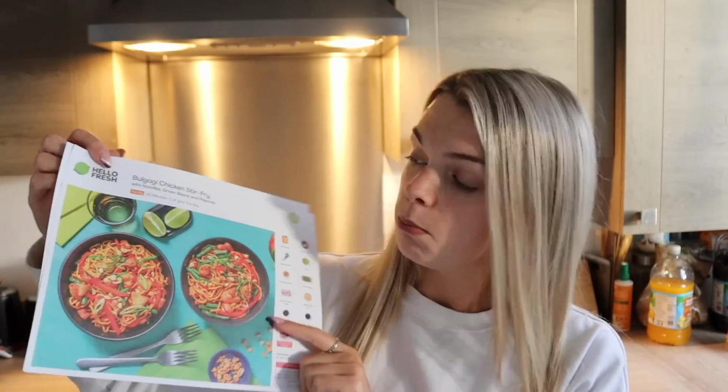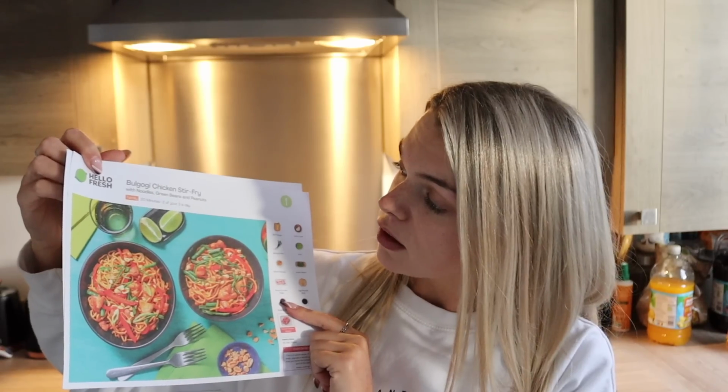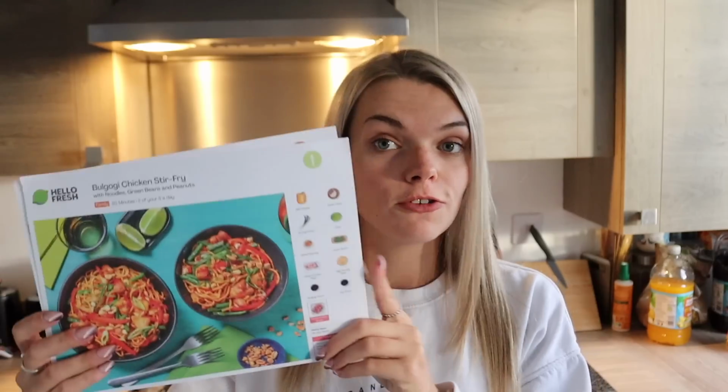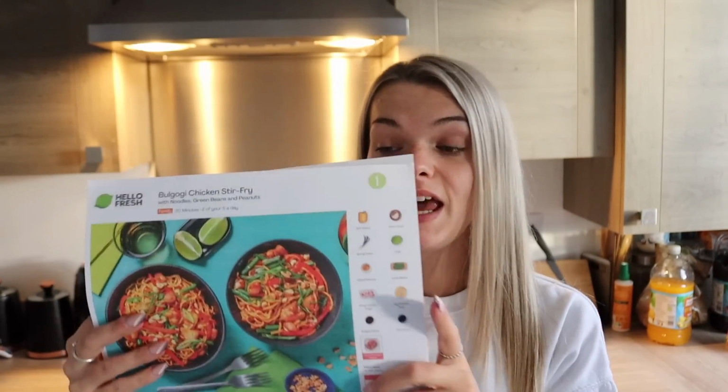Bulgogi chicken. I don't know how you say that. Bulgogi. Chicken stir fry. Now I actually had that yesterday and it was so nice. Like 10 out of 10, would recommend, and we'll be ordering that again in another box.